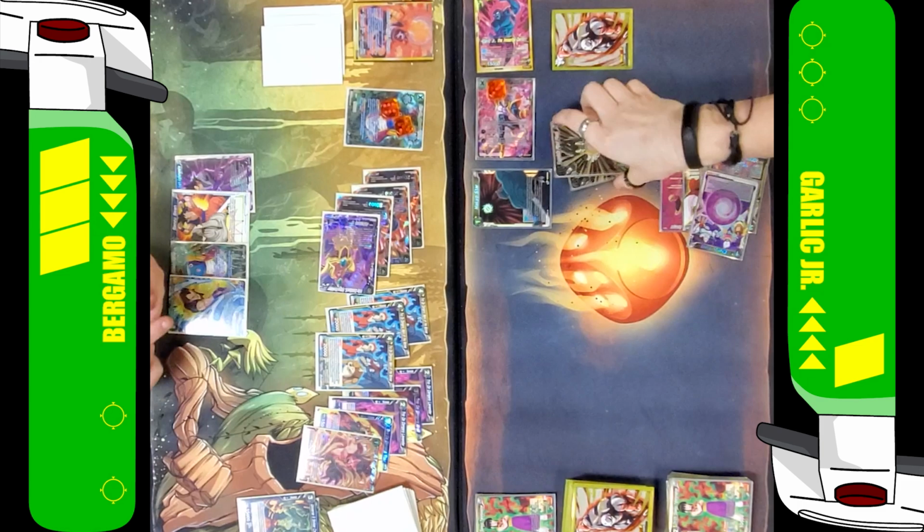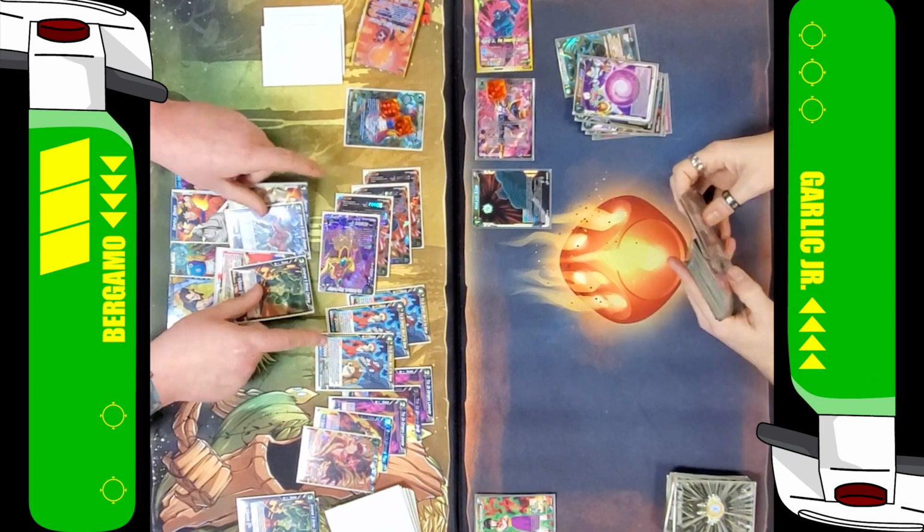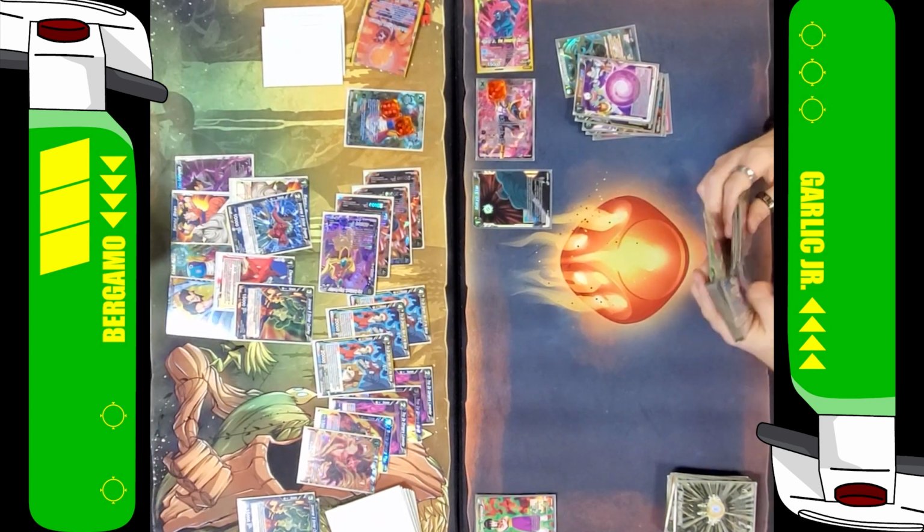But here, you swung Hatchiak, and so I just, okay, cool, I'm going to get rid of your dual attack cards. And I'm like, all right, cool. You swung, I'm like, nah, it's game, man.